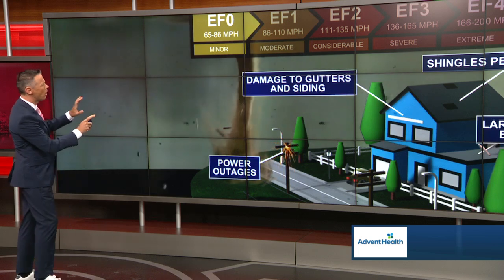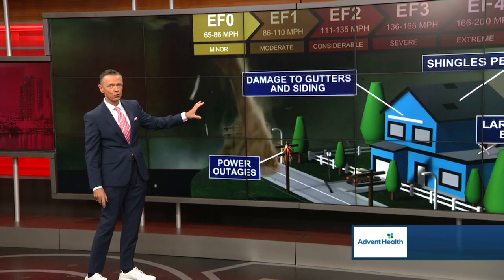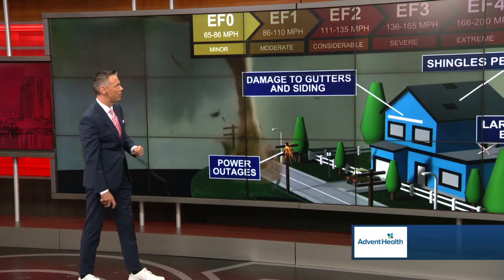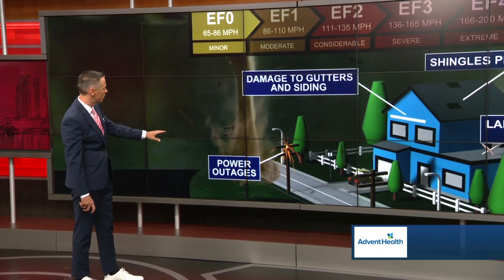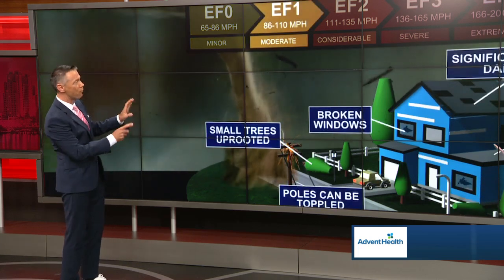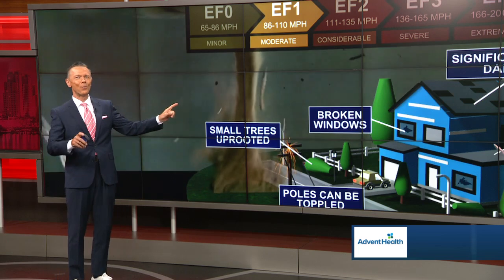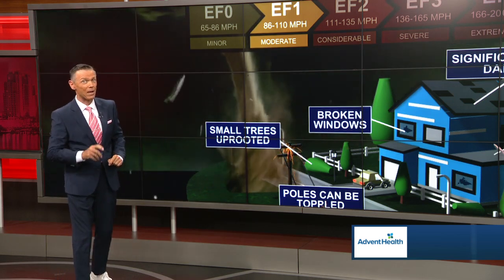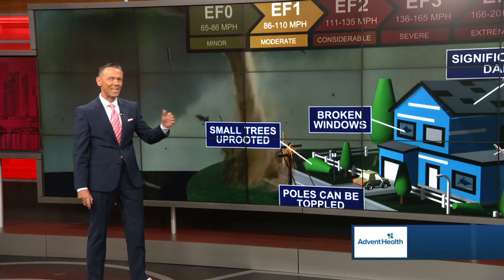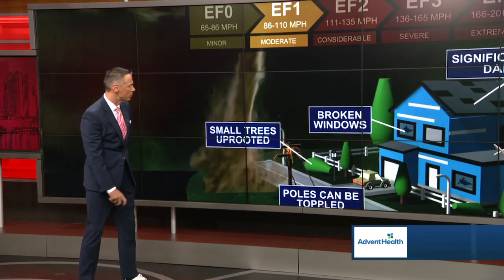So EF0, we see most of this in the Bay Area. 95% of our tornadoes are EF0s. Damage to gutters and siding, shingles peeled off, large workbenches torn apart, power outages certainly possible. Then you move on to EF1, also possible in the Bay Area. You start to get some broken windows, except here because we've got hurricane windows in many of our homes. Roof damage, significant outside of central Florida. Small trees can be uprooted, poles can be toppled.